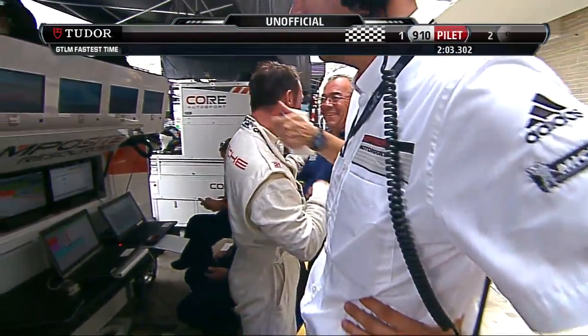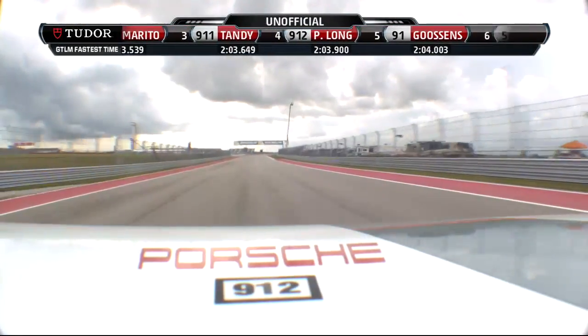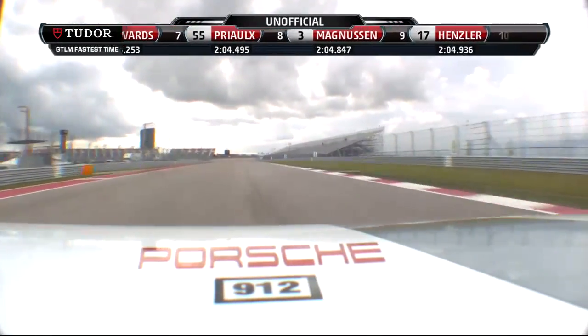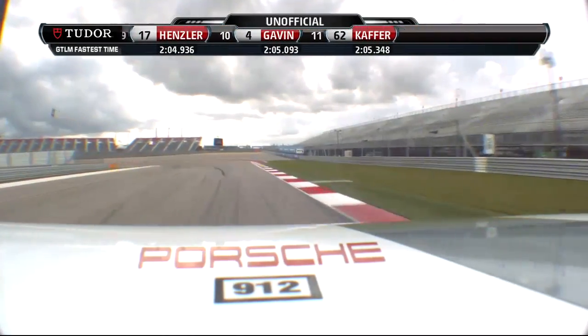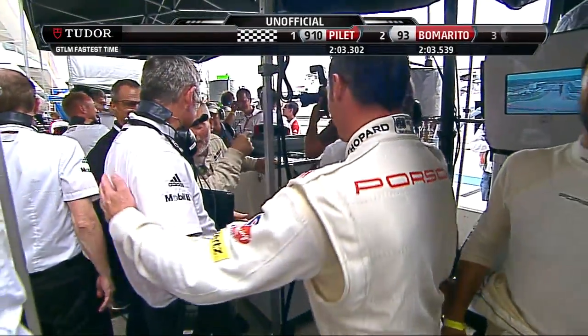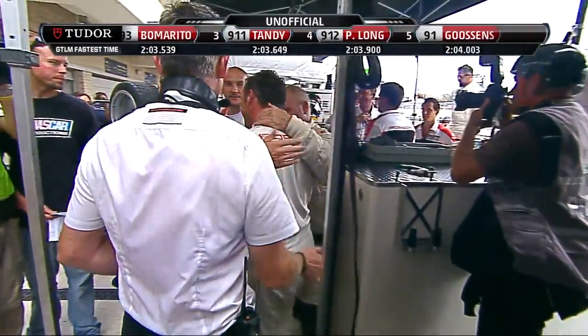Patrick Long, Mark Goossens, and John Edwards are still shown out on the track, but I don't think any of them are on a hot lap because Patrick is celebrating as if this pole is his, and he certainly deserves it. Of the 3 sessions that we had earlier between today and yesterday, it was his name at the top of the charts in all 3. Yeah, he's been absolutely impressive. His co-driver for this weekend, Frederic Makowiecki, is also just a superb talent. So in all 3 of these Porsches, the lineup is amazing.